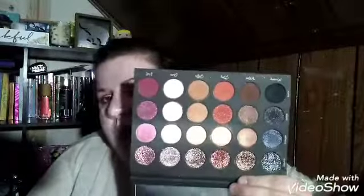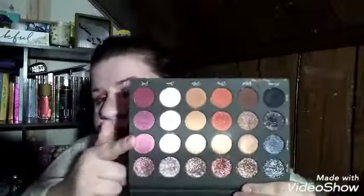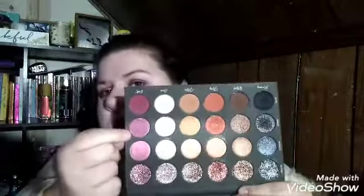So, that knocks out one row. Now I'm using 75% of this palette. And then this one, the sequin shade, I realized this when I purchased it and I got it home. It also took like 10 days to get here. It took forever. These sequin shades, they also swatch beautifully. They're very soft, and in the swatches you can see the glitter.